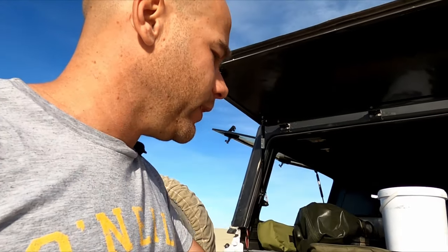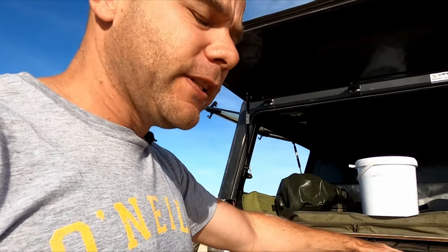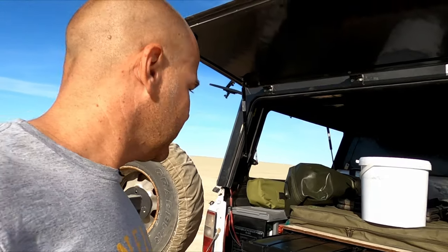And then I've got three more ammo boxes. Coffee station, very important that you can make coffee on the go, on the fly. It takes me less than 5 minutes to open this up. And these two are for food. I think that's about it.